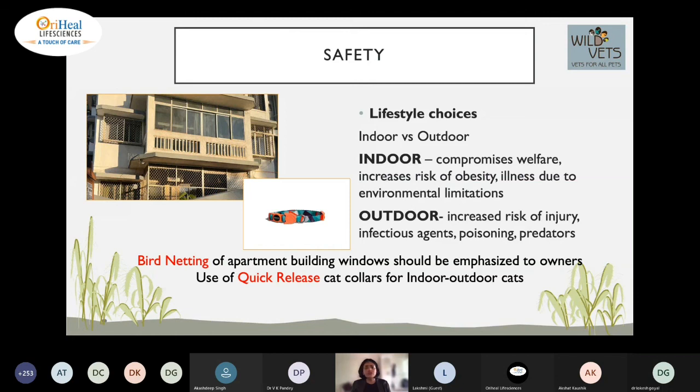They're chasing a pigeon. They're getting excited. They're running around the ledge and they fall out. Something scares them. We know that their response is flight. So it's important to try and put in some safety measures. When you have an indoor cat, they say that it compromises welfare. They don't do as well as outdoor cats.